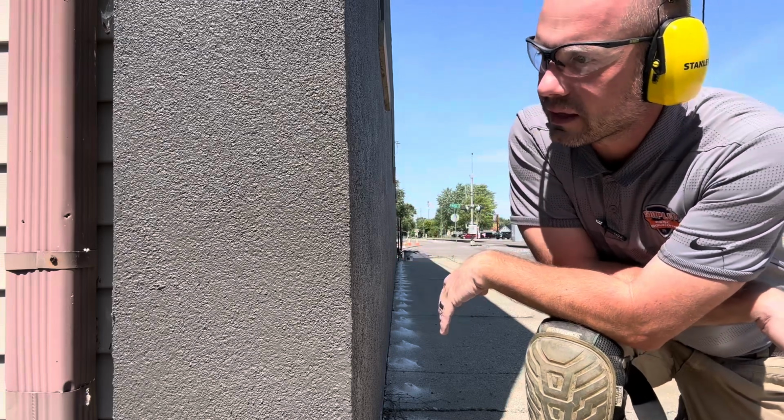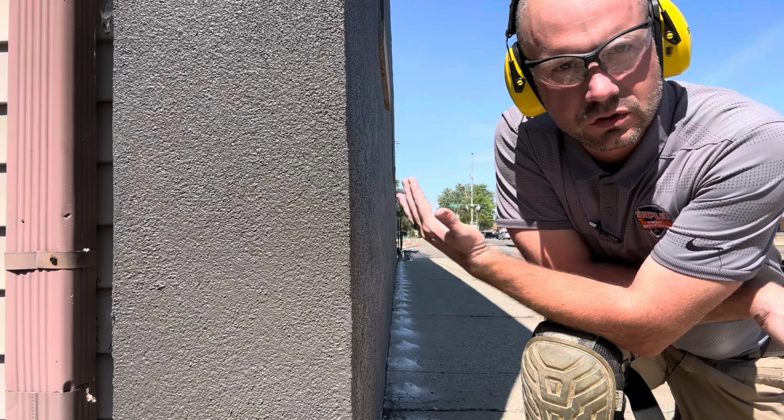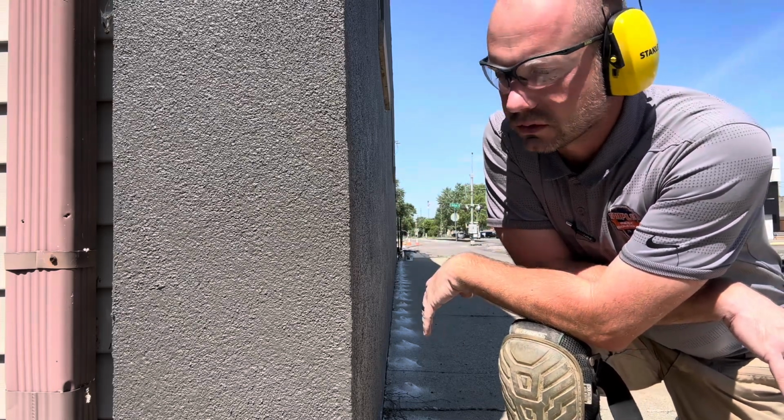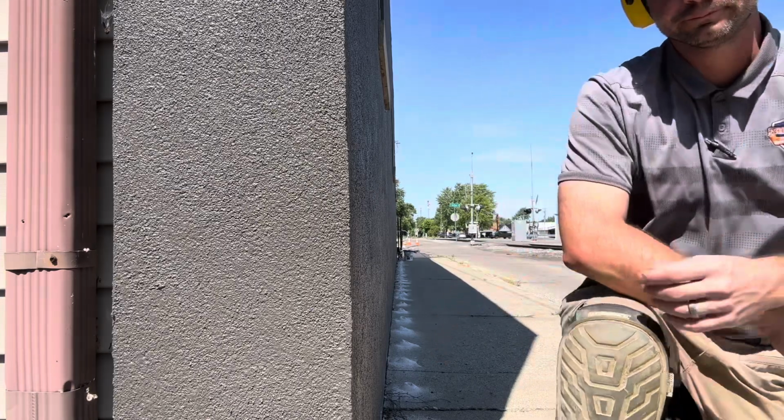We got blacktop back here, and I'll show you, there's another gas meter back here because there's another unit attached to the building. There's two separate units in this building, and so, yeah, just keep grinding. There's the side I just drilled. I'm gonna sweep that up.